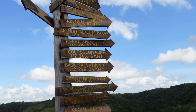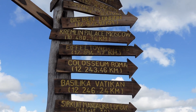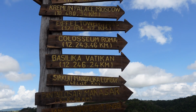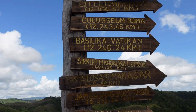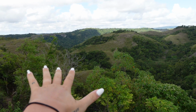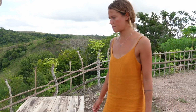Big Ben, London. Oh, that's so cool. Big Ben, London is more than 12,973.10 kilometers away. Eiffel Tower, Paris, Colosseum, Roma. It's all on here. Oh, that is so cool. And this is the view. Look at how green. We have another dog here, but it's so green again. And we have a wild Mash here. Mash in the wild.